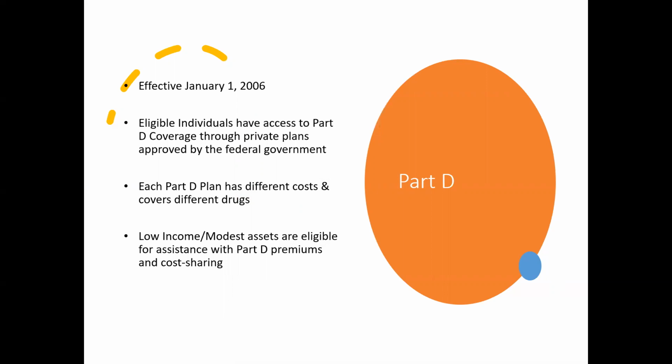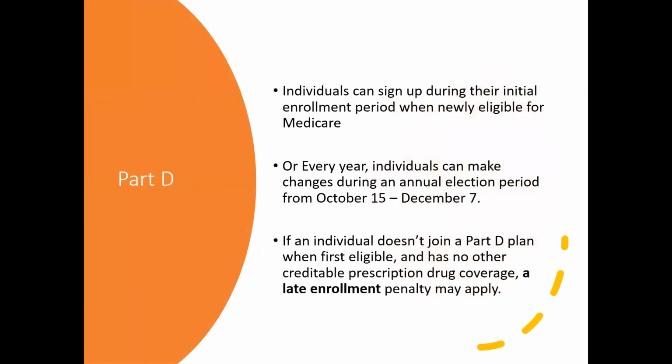So I always recommend, if somebody wants to know how much their Part D is going to cost, we can run a report based on their specific drugs, and it will tell us what the most reasonable plan is for them. Just because a plan is more expensive does not mean the copays are less or that it covers their specific drugs any better. I've had that happen too, where some people just want it because it's more expensive, but it doesn't necessarily mean it's going to cover their stuff any better than any other plan. If you are considered low income with modest assets, you could be eligible for assistance with Part D premiums, and then the cost sharing on the prescriptions.